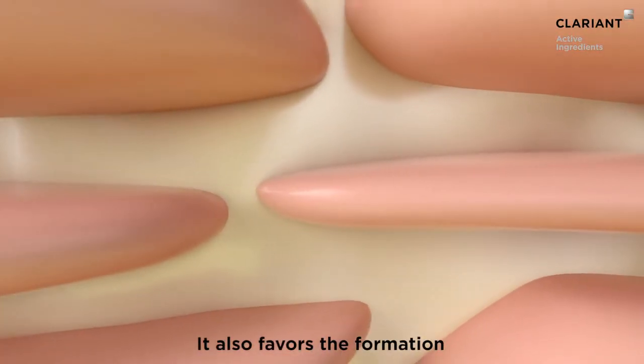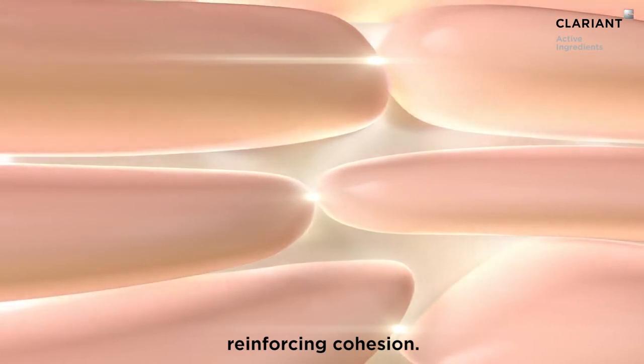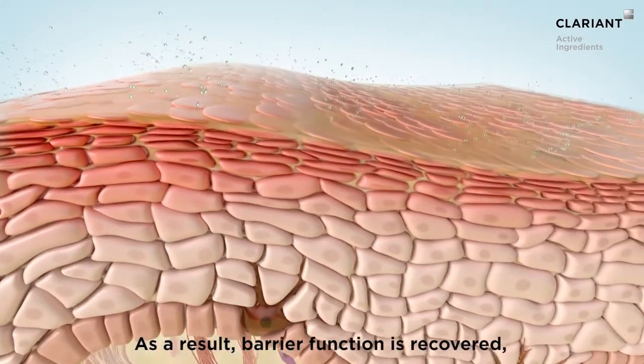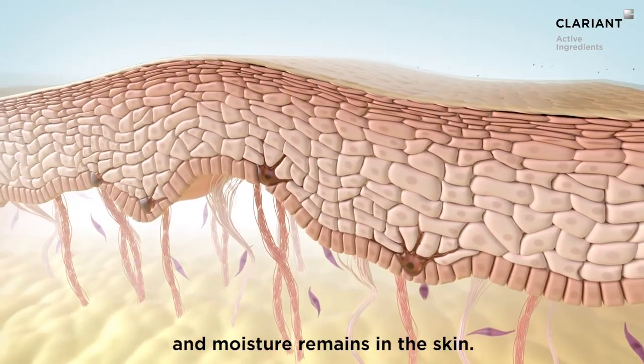It also favors the formation of tight junctions between the cells, reinforcing cohesion. As a result, barrier function is recovered, redness is reduced, and moisture remains in the skin.